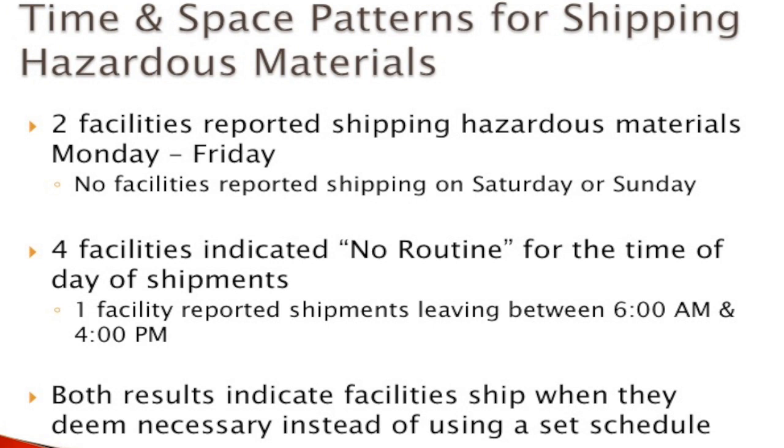So this is looking at time and space patterns. Again, that's important to know when you need to have emergency responders available, and where they need to be available. 2 facilities reported shipping hazardous materials Monday through Friday, while no facilities reported shipping on Saturday or Sunday. And then 4 facilities indicated no routine for the time of day of shipments. 1 facility reported 6 a.m. to 4 p.m. is when they shipped them. But what you can see from all of those results is that the facilities ship when they deem necessary. There's not necessarily a set pattern. There's not a set schedule for this. So it can be very variable when these shipments are going in and out.